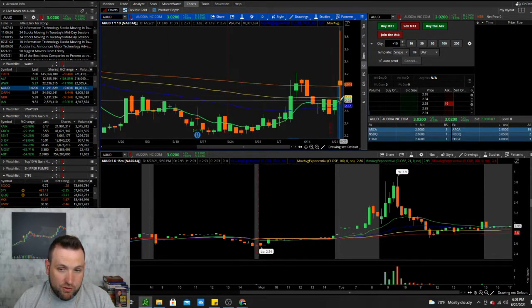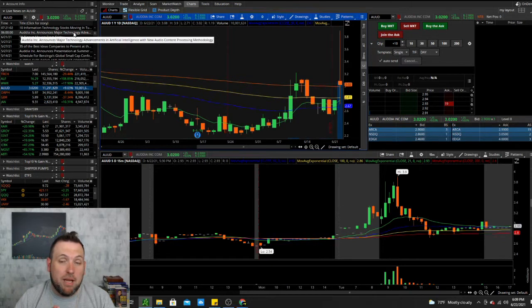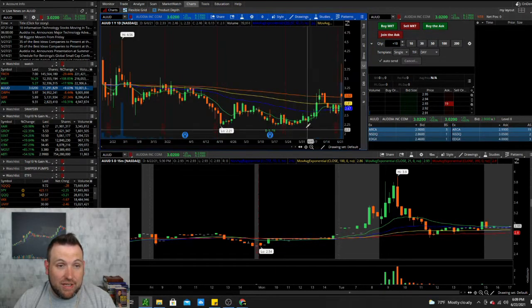The 20 is very close to crossing the 100, and this had really, really good news. They announced a major advancement in artificial intelligence with a new audio processor. AI technology is where the future is going. So I was expecting a lot more out of this low float, and I think it still has a chance to run. It's still pretty low in a low price range for the whole year. So we'll see what happens tomorrow.